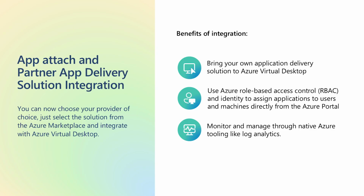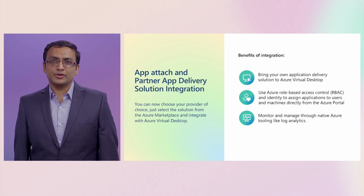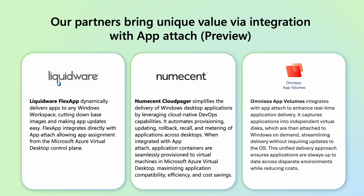The Azure Virtual Desktop partner community has embraced app attach. Customers will see a variety of important benefits as a result of solution integration with app attach. They can use their existing app delivery solution to manage application delivery through a single pane of glass. In addition, customers can use partner solutions in concert with Azure Role-Based Access Security and Azure Monitoring and Management features. We recently announced that 3 leading application delivery partners have integrated their solutions with Azure Virtual Desktop app attach.